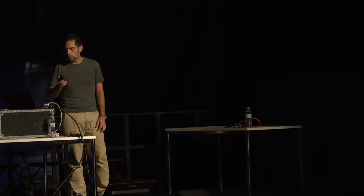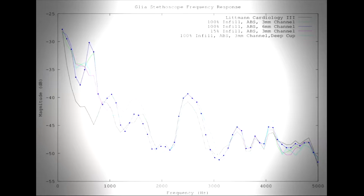And so instead of trying to run the physics, we printed stethoscopes. And we printed some with larger channels and some with smaller channels, some with larger infill and some with narrower infill, and some with higher intake, wider and narrower. And then we picked the best. We compared them all to the Littmann Cardiology 3, the gold standard, the stethoscope I want on my patients.